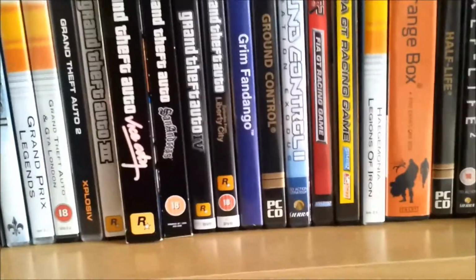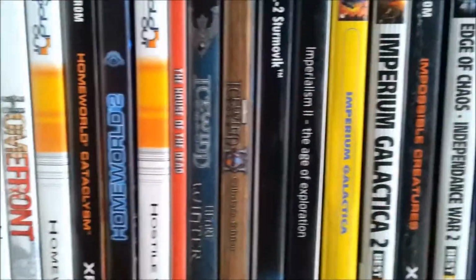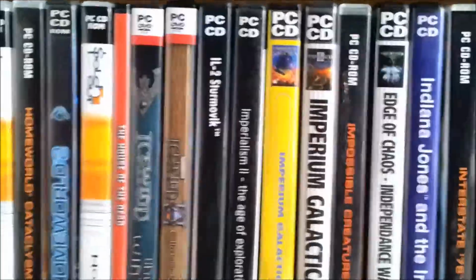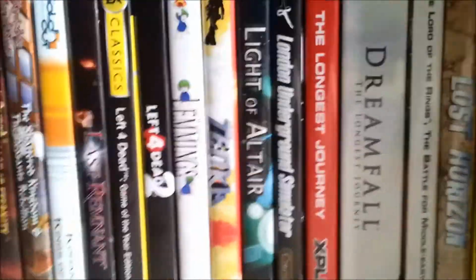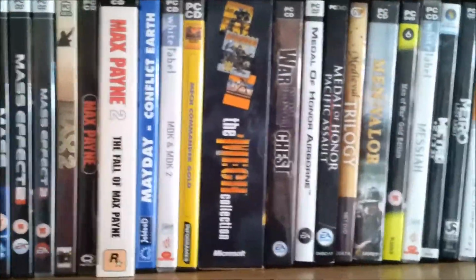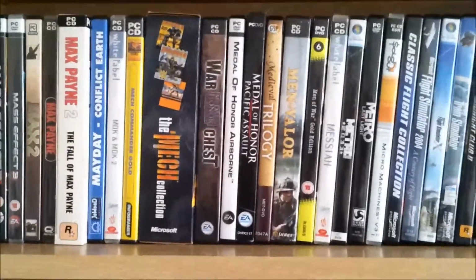Grand Theft Auto games I like. Half-Life series, Halo. I like the Homeworld games because it introduced a 3D plane rather than playing on 2D. You had 3D maps. Like the Max Payne games, third person shooters. Bullet Time was a good idea. I think they took that from The Matrix.